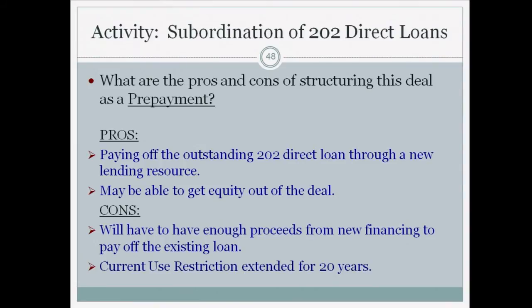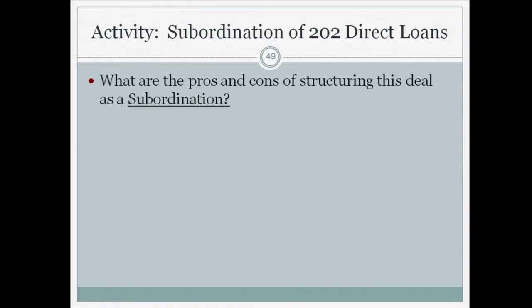So now let's talk about the pros and cons of structuring the deal as a subordination instead of a prepayment. Okay, in contrast to a prepayment, a pro of subordination would be if you needed the funds for rehabilitation and it prevented you from being able to pay the 202, you can now subordinate, not pay the 202 loan off, precisely for the benefit of the renovation. What would be another pro? I can't think of another pro. The cons, well, you have the same con. It's not different than the other, but you need to extend your use agreement by 20 years.